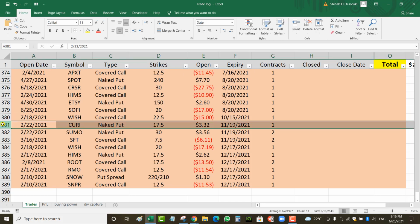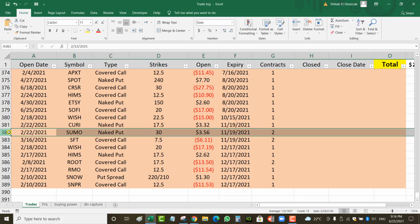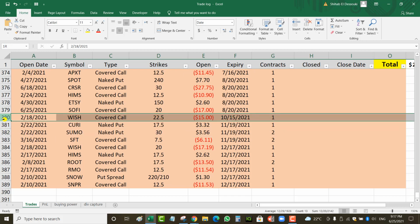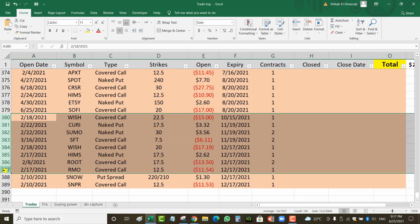Naked put on Curiosity Stream. My strike is 17.5, November 19 expiry, but I collected a total of $3.32. So my break even really is about $14. Sumo, same thing. I've got 2 contracts sadly on Sumo, 30 strike, and the stock is trading at around 21. But my break even is 30 minus 3, so about 27 or 26.5. So these ones, it's just a matter of rolling and waiting for the stock to recover. These ones are not in a great position. It's just a matter of waiting for the stock to recover. This one as well. All of these here.